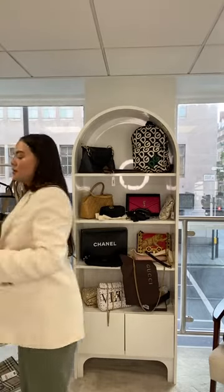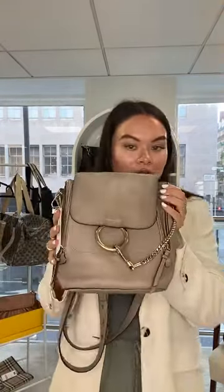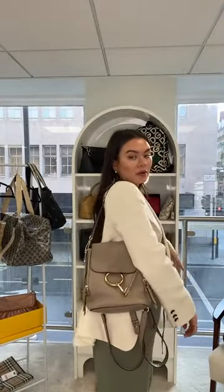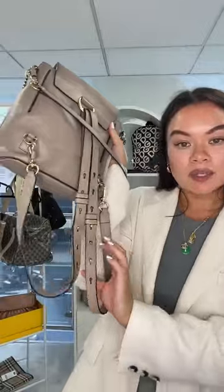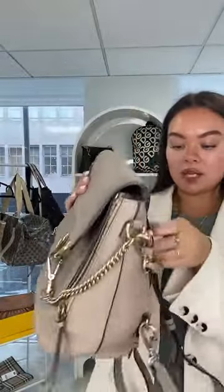Love that. So again, Chloe, not something we get in often. But this is the classic Chloe taupe backpack, and it does have gold hardware. There are many ways you can wear this, because it comes with a little strap like this, which means you can wear it as a shoulder bag as well, which is great. And that is attachable, so if you want it strictly as a backpack, you can. It does have the adjustable holes to adjust however you like.